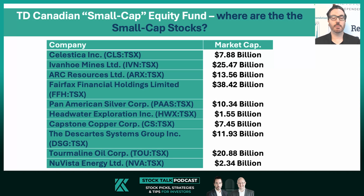Again, look at this fund. The top 10 holdings. Celestica has a market cap of 7.88 billion, which is nearly 10 times the upper limit of what is considered a small cap in Canada. The second largest holding, Ivanhoe Mines, has a market cap of 25.47 billion, nearly 31 times larger than what is considered a small cap in Canada. Number 3, ARC has a market cap of 13.56 billion. Fairfax, 38.42 billion.